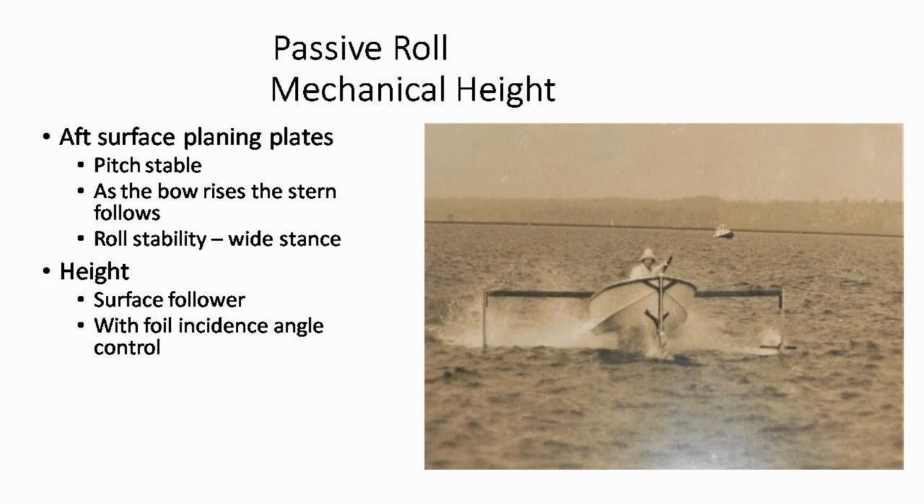Compared to a hydrofoil with aft surface-piercing foils, the submerged aft foils reduce pitch variation caused by the waves. On the port side can be seen a planing plate just above the water's surface. There is a foil below providing most of the lift. The wide stance coupled with the planing plate provide roll stability.